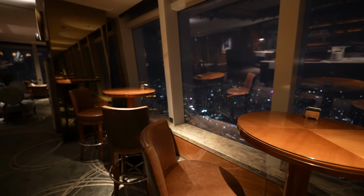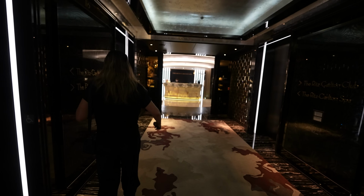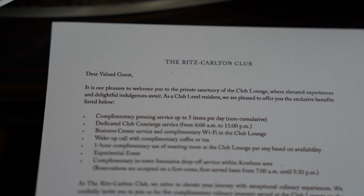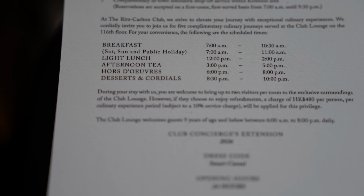To access the club here, you'll need to book a club level room, pay for it out of pocket, or use a club certificate. It's located on the 116th floor and it has amazing views of Hong Kong. There are 5 culinary journeys each day, and that includes breakfast, light lunch, afternoon tea, hors d'oeuvres, and dessert and drinks.